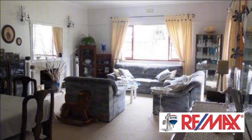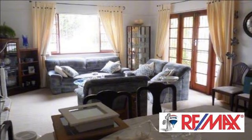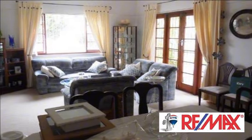This property is ideally situated within walking distance to synagogues, beaches, shops and the MyCiTi bus route. Many other features which I would love to show you. Make an appointment to view.